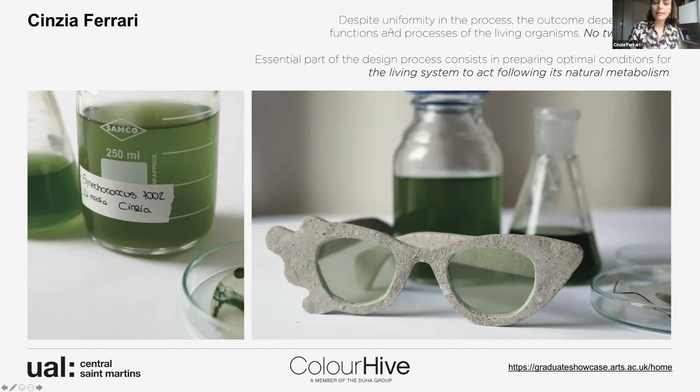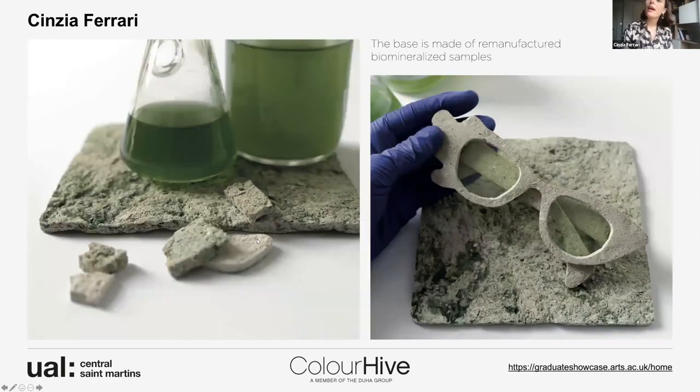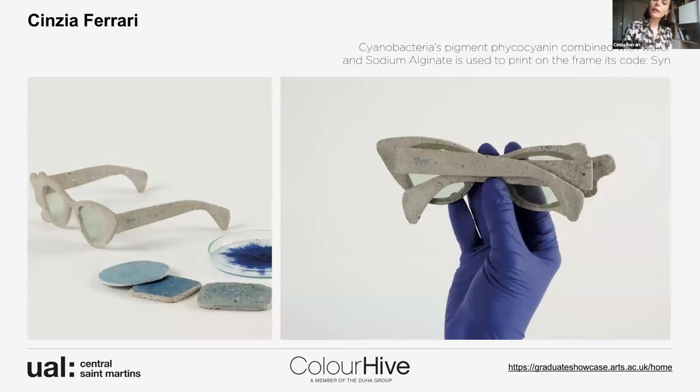And this is noticeable in the pattern of the base that I created. And this base has been made by using first experiments in order to show how this material can be endlessly remanufactured. Moreover, cyanobacteria also produce a pigment, a bright blue pigment called phycocyanin, that I used to experiment as a possible paint. And I printed the name of the frame on it using this pigment.